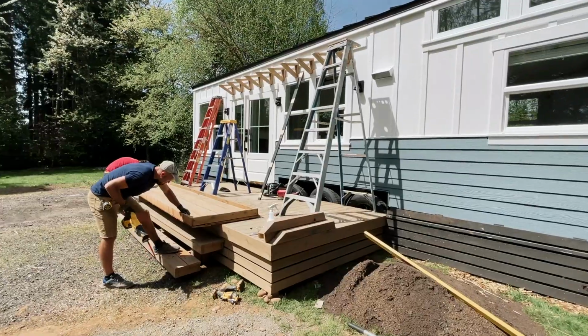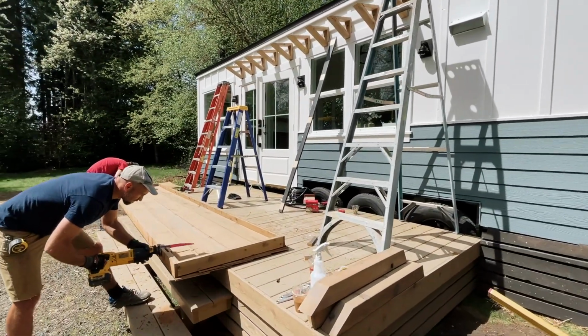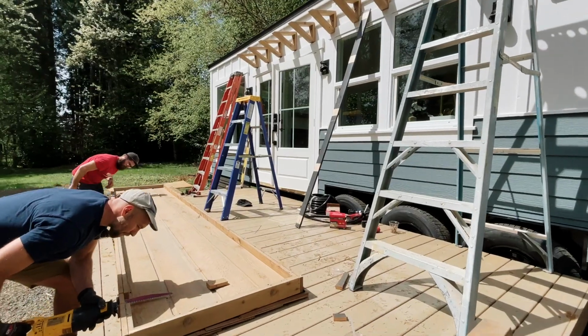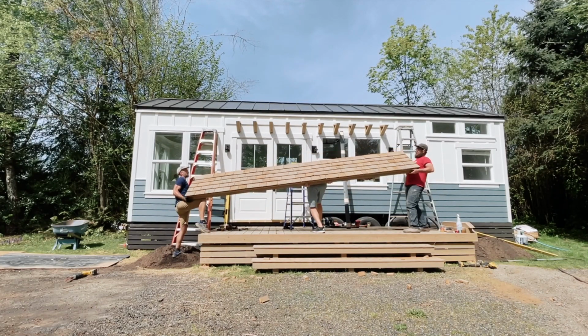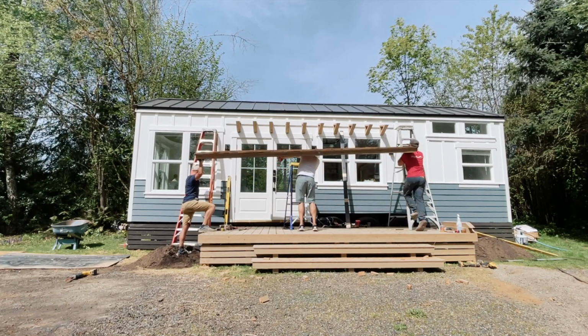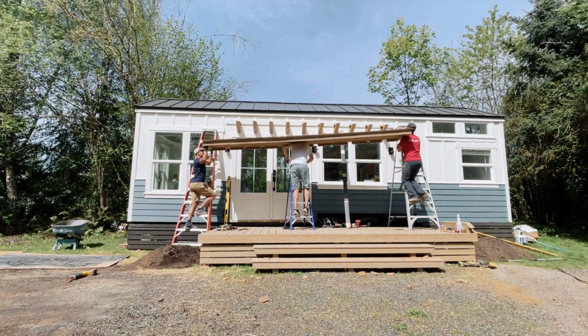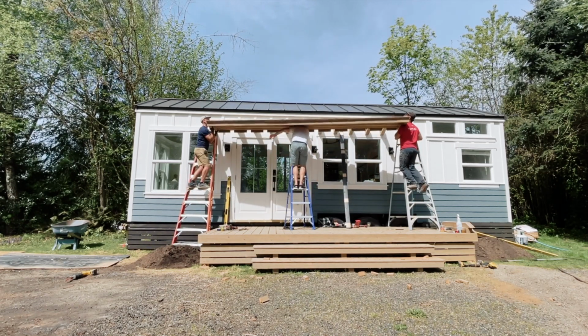And here we are making modifications to the cedar awning detail. This piece I tried to design and build as light as possible, but it ended up being a little bit of a beast. It's a backbreaker, as you can see. But once we got it up into place and got it secured, it looked really great.